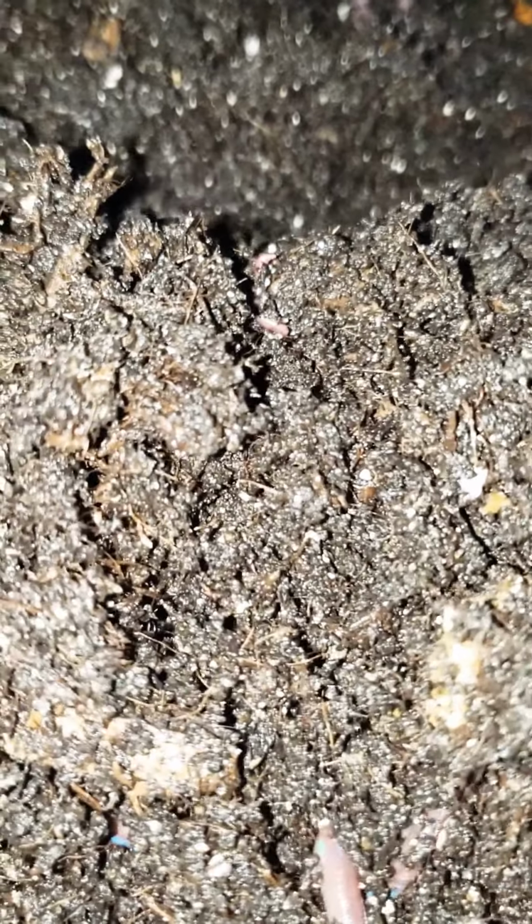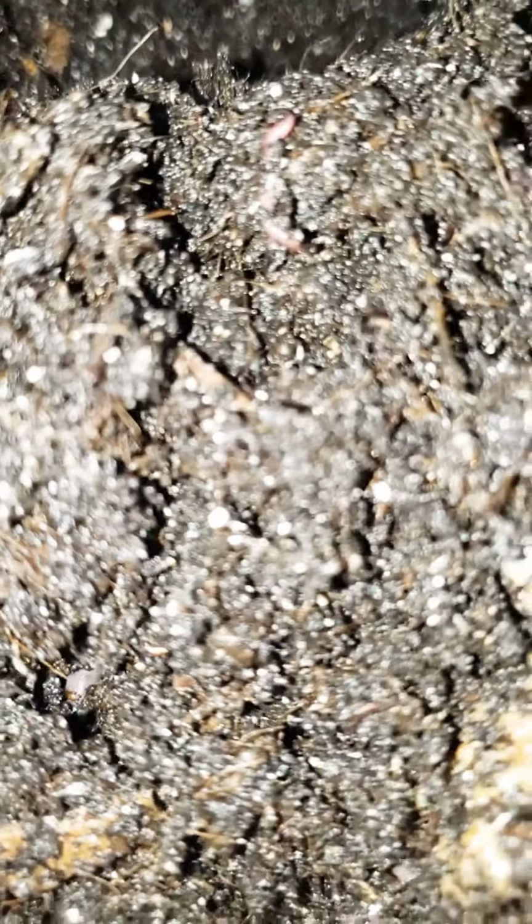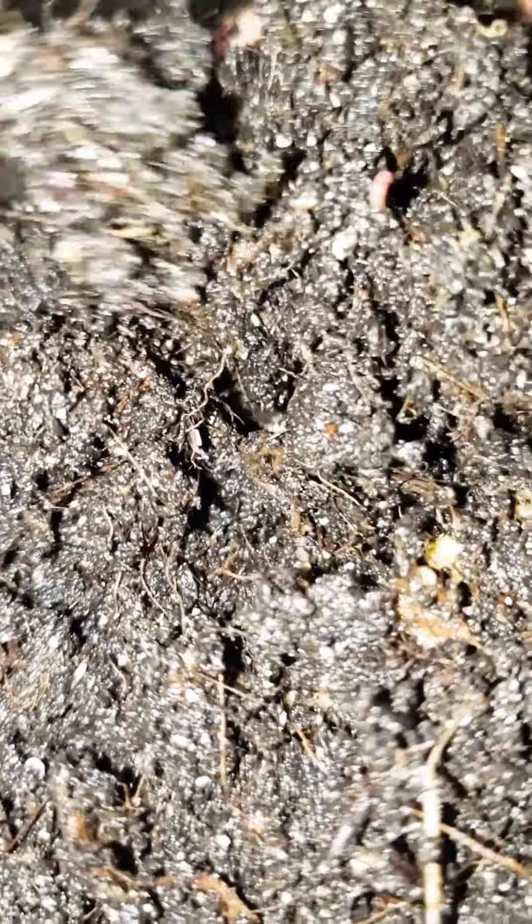So that tells you that from September 23rd, which is 41 days ago, they arrived, they mated, they laid eggs. Well, they laid eggs inside cocoons, and those cocoons hatched, and those worms grew big enough to be visible and eating.